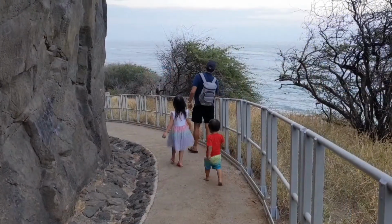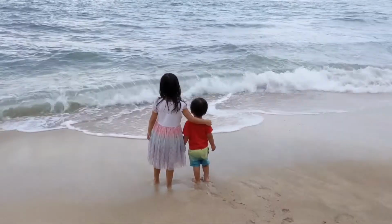Let's keep going around the island, and the next stop is Waikiki Aquarium. It is a small aquarium, so if that's something you would like to do, that's where it is. The next hot spot is Diamond Head. A lot of tourists come to Diamond Head to do hiking. You can get a beautiful view of the island, but we are traveling with young kids, so we've decided to skip the hike and go straight down to the beach.